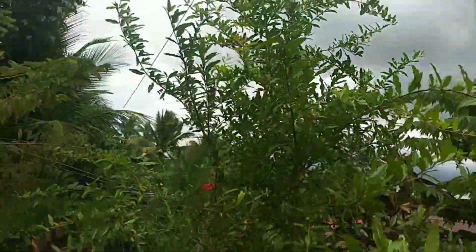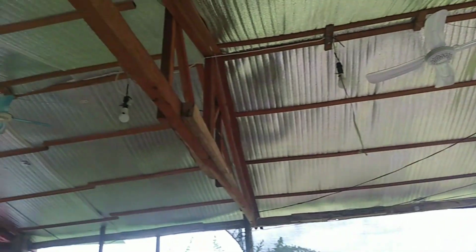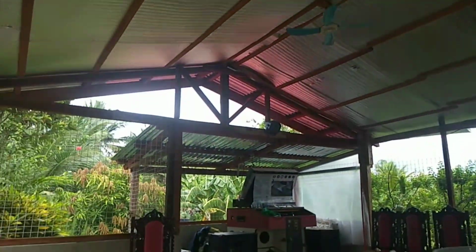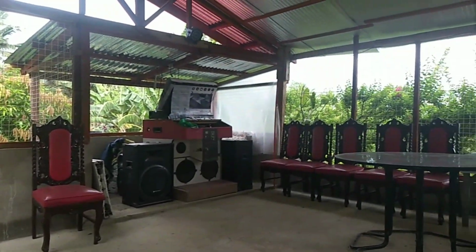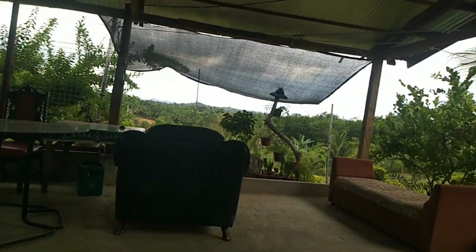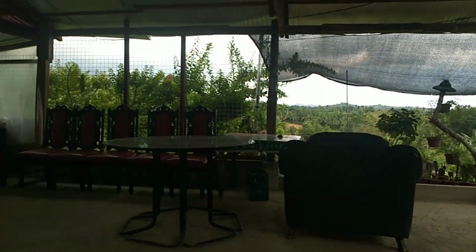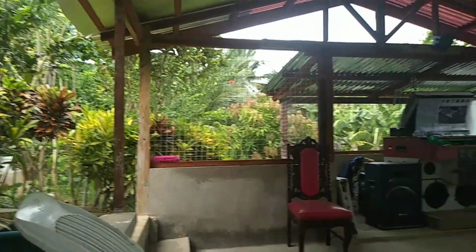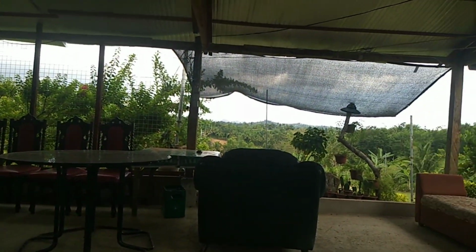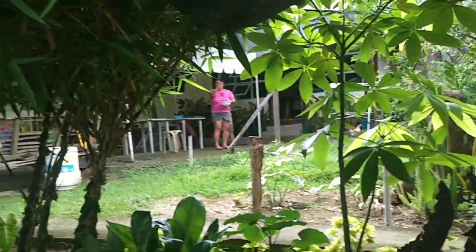That's the pomegranate. So this part here, this is the function hall. Whenever there are people who want to rent this place, we serve this as a function hall. So we accept bookings, reservations, chats. Soon. So there is Jessa there. Hi.